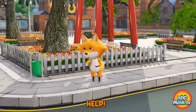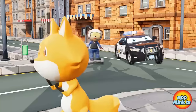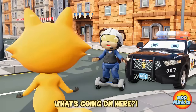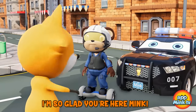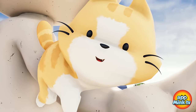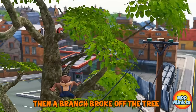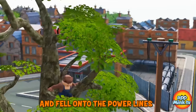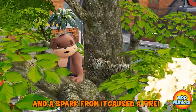Help! Help! Someone! Fennec, what's going on here? And why is the tree on fire? I'm glad you're here, Mink. There is a little kitty stuck on top of that tower. And Big Mink climbed that tree to try and rescue it. Then a branch broke off and the tree fell onto the power lines. One of the lines broke away from the power pole and a spark from it caused a fire!